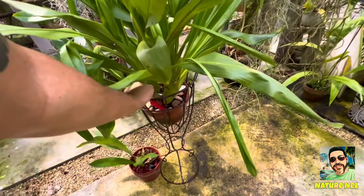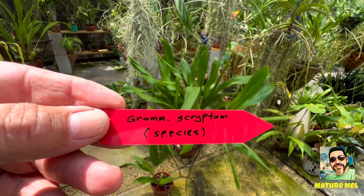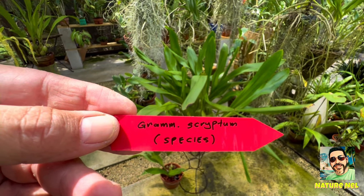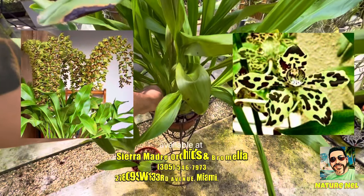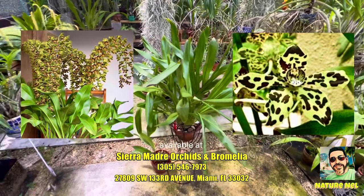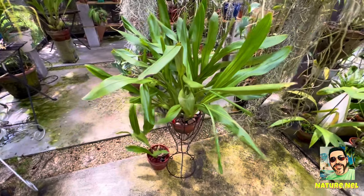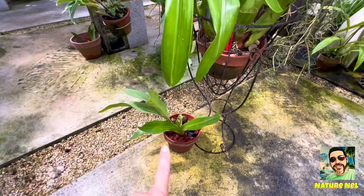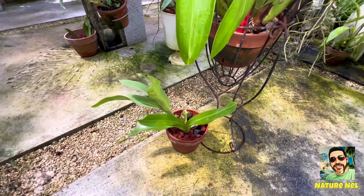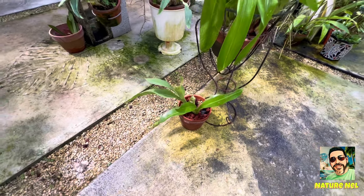Yes, guys, from Sierra Madre, one of my favorite people in the world of orchids. I got this from their booth. It's the only one they had this size. It's a Grammatophyllum scriptum. As you can see, it's a species. And I had told you guys that for a while I was having issues with Grammatophyllums and they were dying. Well, look at this. This one died down to nothing. This was a gift a while back from my buddy Ken over at the Orchid Supply store, and it died down, see?